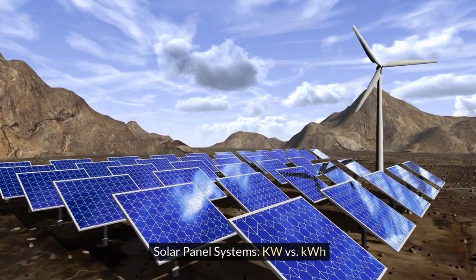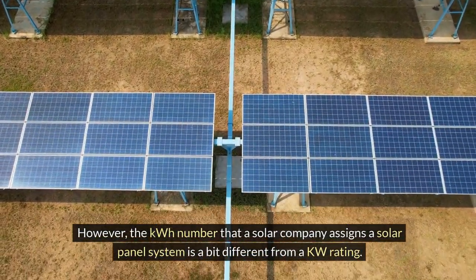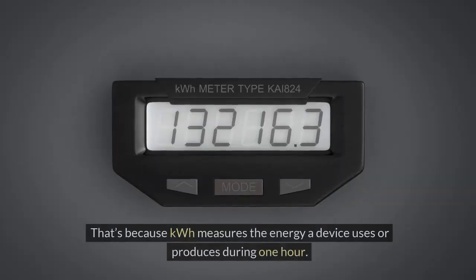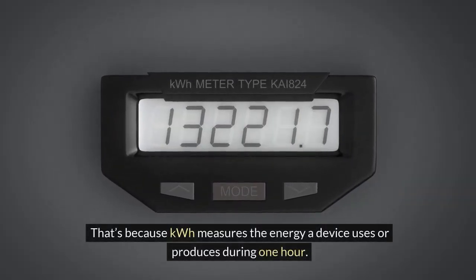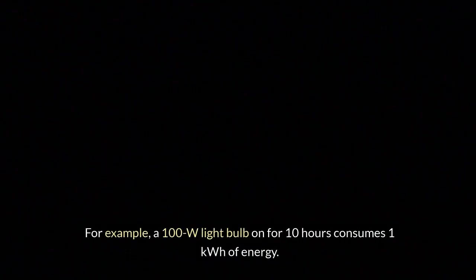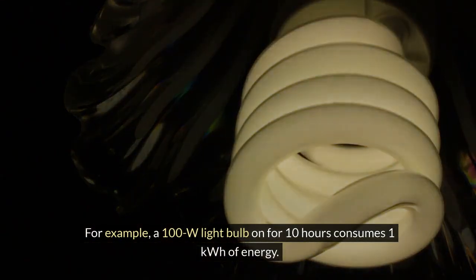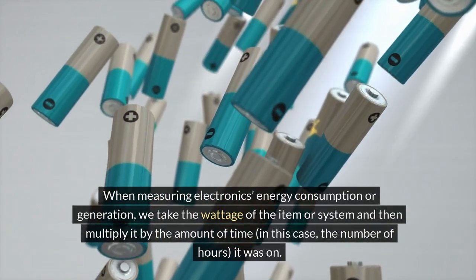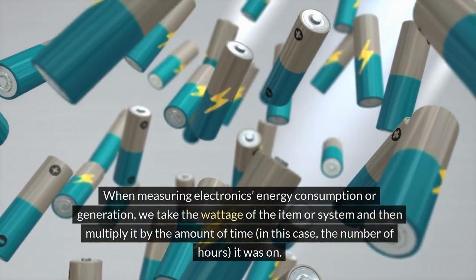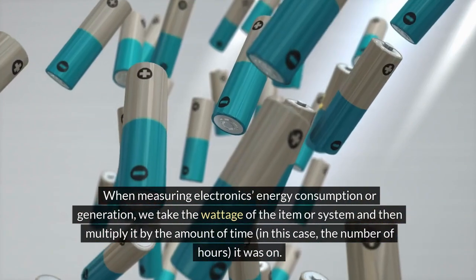Solar panel systems: kW versus kWh. However, the kWh number that a solar company assigns a solar panel system is a bit different from a kW rating. That's because kWh measures the energy a device uses or produces during 1 hour. For example, a 100W light bulb on for 10 hours consumes 1 kilowatt-hour of energy. When measuring electronics energy consumption or generation, we take the wattage of the item or system and then multiply it by the amount of time, in this case, the number of hours it was on.